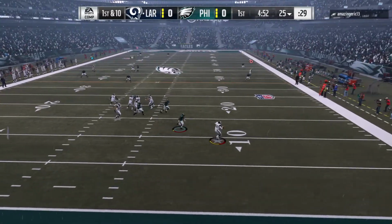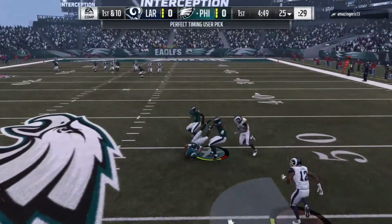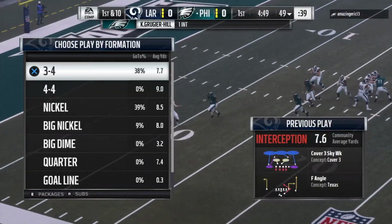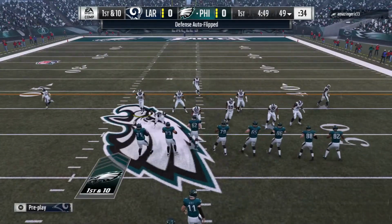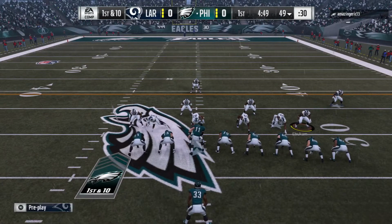Trying to improvise. Thrown across his body and it's intercepted. Picked off with great anticipation. And they get the football. They'll set up shop at their own 49-yard line. Wentz and the Eagles now with a first and 10, just shy of midfield at the 49.